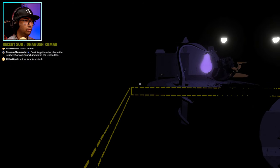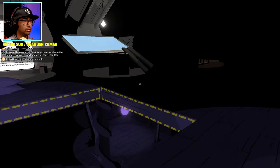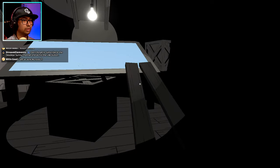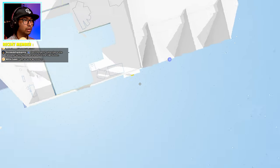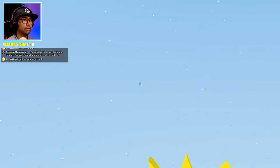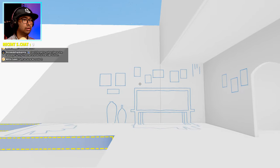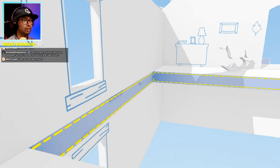How do I create a floor? Oh, something is here. Ah, a painting. Okay, now they are teaching us how to construct the floor.